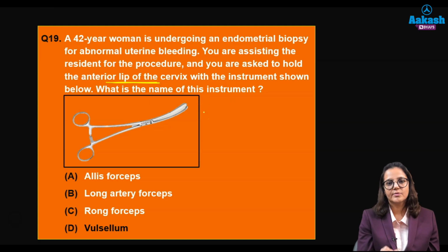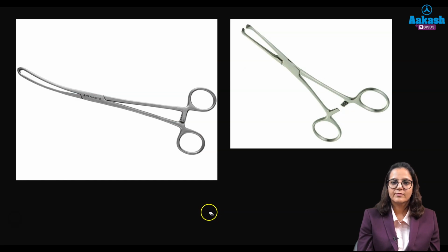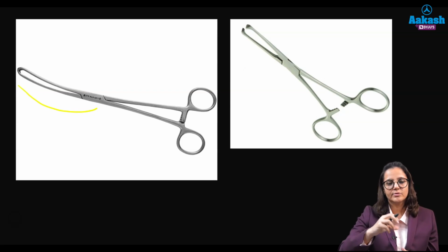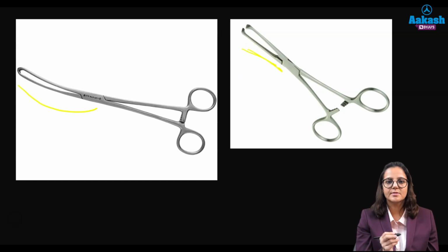So the anterior lip of the cervix is always held by the vulsellum. Okay, so what is the difference between vulsellum and Allis forceps? Vulsellum will always look curved. This is curved so that when you're holding the anterior lip of the cervix, you have more space to negotiate. However, in the Allis forceps, it is straight. So the vulsellum is longer and curved.